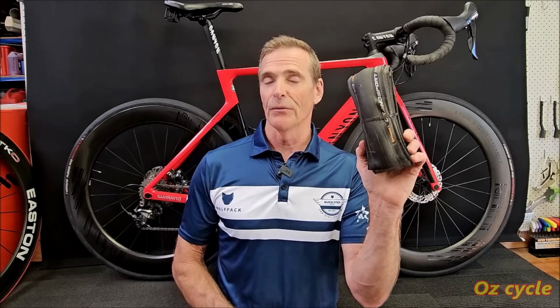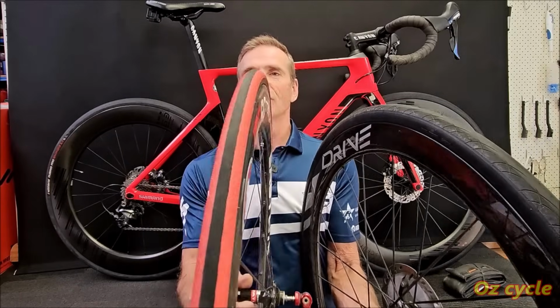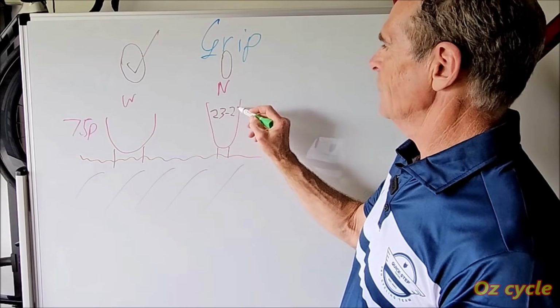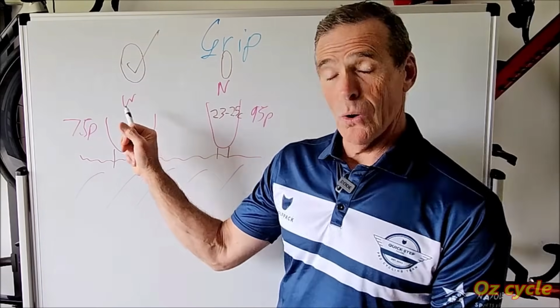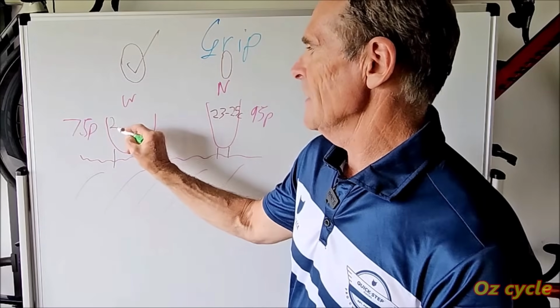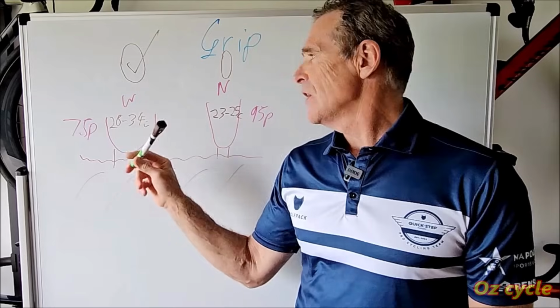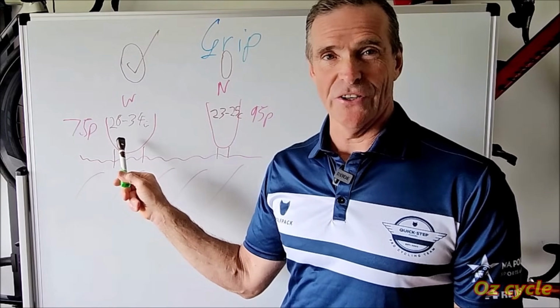Next is a trend toward wider tyres for more comfort and more grip on the road for the same rolling resistance as a narrow tyre. So here's the way things used to be, narrower tyre and a narrower rim, and this is the way things are going with a wider tyre and a wider rim. So to accommodate the wider tyre, you need a wider rim. So here's our old 23 to 25C tyre. What's the ideal wide size now? It's 28 to 34C. So that's the size we're aiming for on our road bikes today.